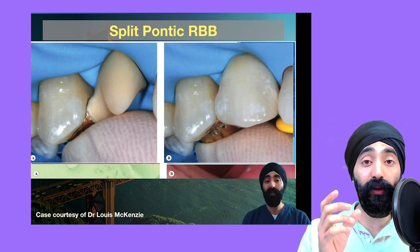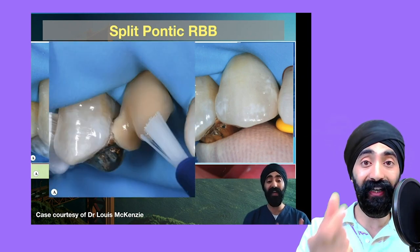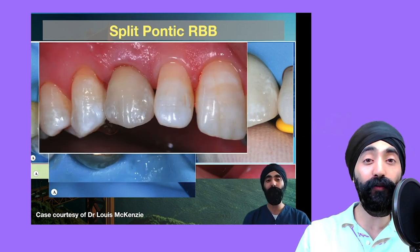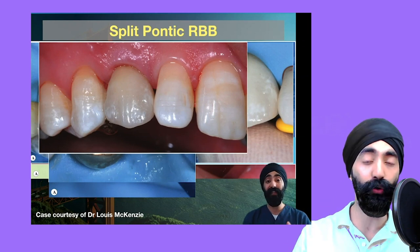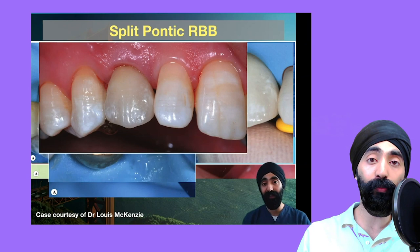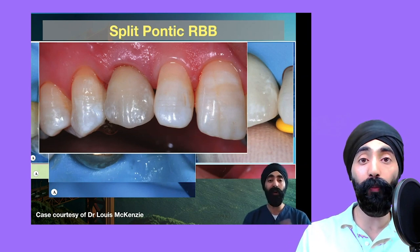Because if the patient is not happy, then all you need to do is cement the pontic in with a temporary cement. But if you're happy, you're going to go ahead and follow your adhesive protocol, which we discussed on the course. So the split pontic technique is really good for immediate reservoir and bridges on patients with high expectations and high smile lines. So that's one of the pearls I'm going to share with you today.